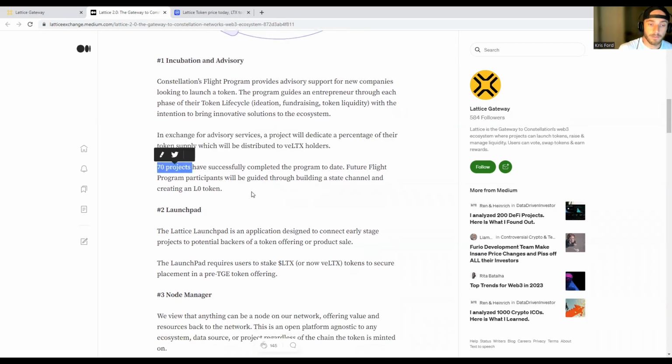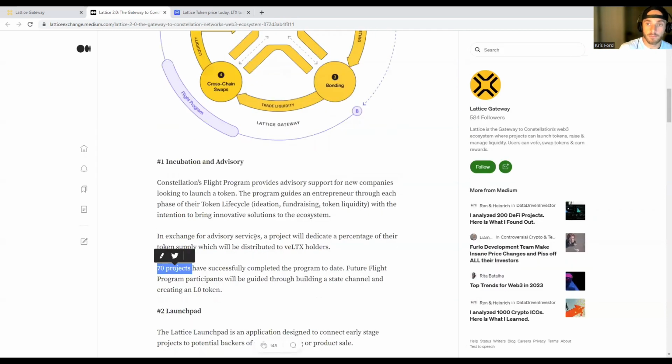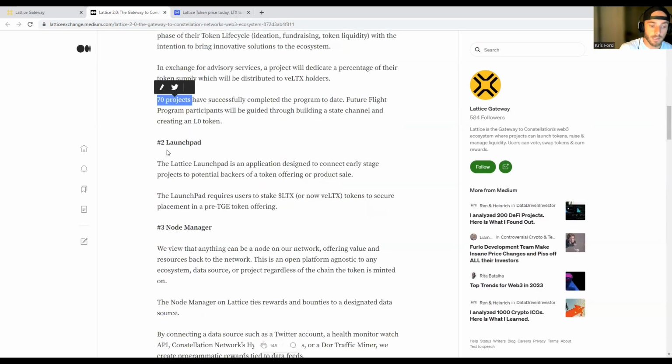Now, so to date, there's going to be 70 more projects that are going to be launching on the Constellation hypergraph. And so overall, you're going to see a lot more projects that are going to pop up through this incubation phase. Now, the next thing, Launchpad.